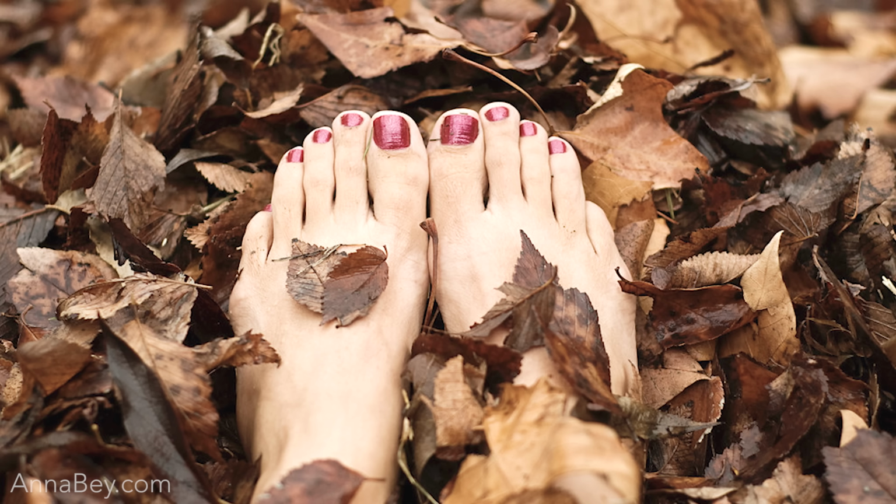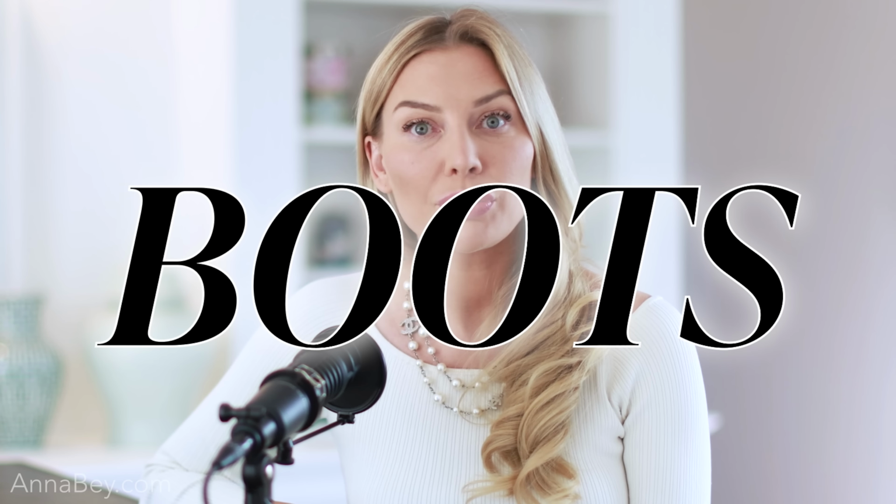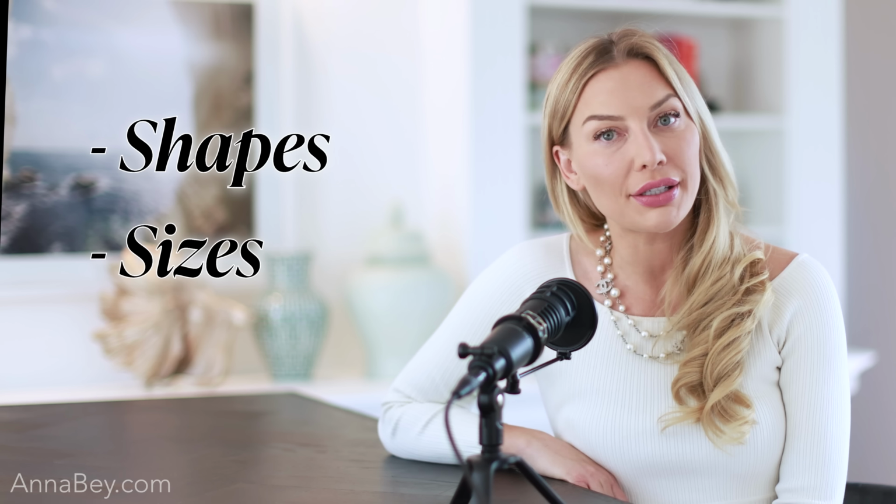I do know what the concern is in fall. What am I gonna do with my feet? And when we are wearing a lot of dresses and skirts in winter, we of course have to think about the right footwear. We have to definitely speak about boots. You really need to invest in boots in all kinds of shapes, sizes, and forms. Don't feel overwhelmed, and I don't want this to sound wasteful, that's not the point.